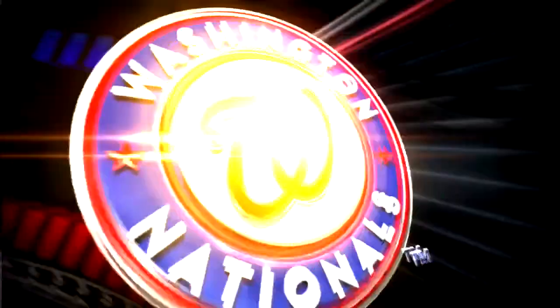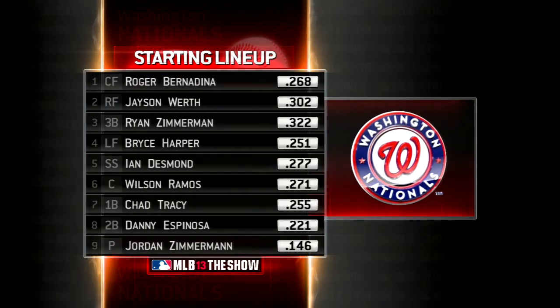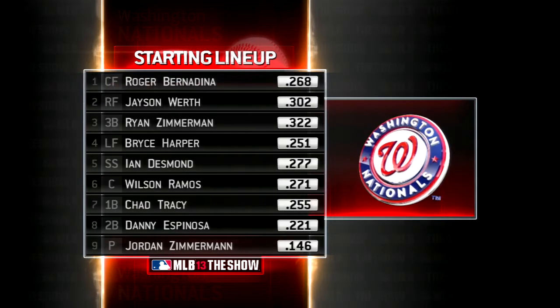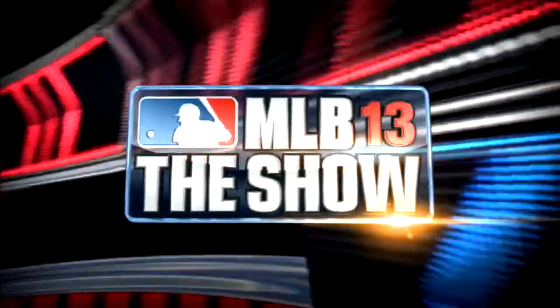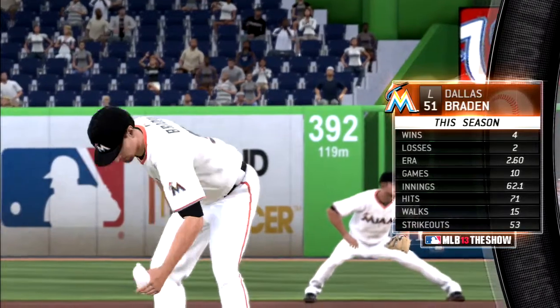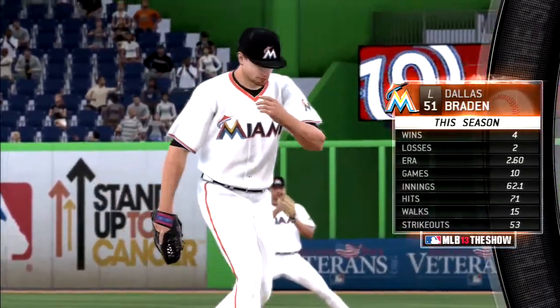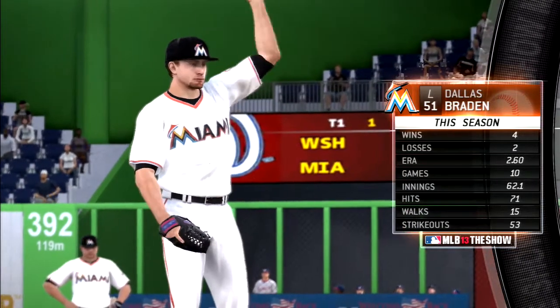More from the guys as this one goes along, but first, let's give you a look at the starting lineup for the visiting Washington Nationals, as the 2012 NL Manager of the Year, Davey Johnson, will line up his guys like this. And they'll be opposed by the fellow you see right there, the author of a perfect game back on Mother's Day of 2010, the left-hander Dallas Braden.